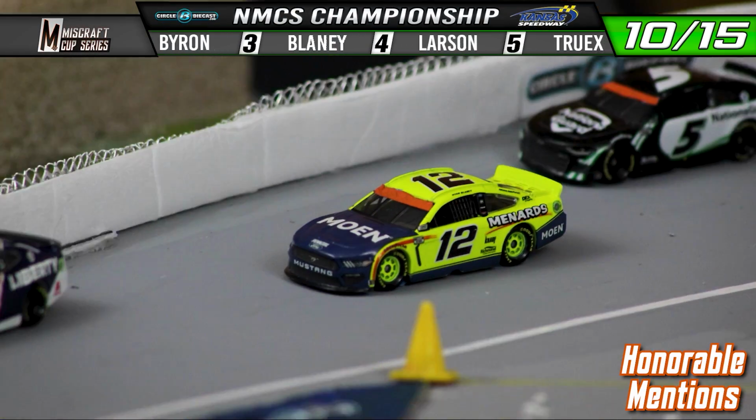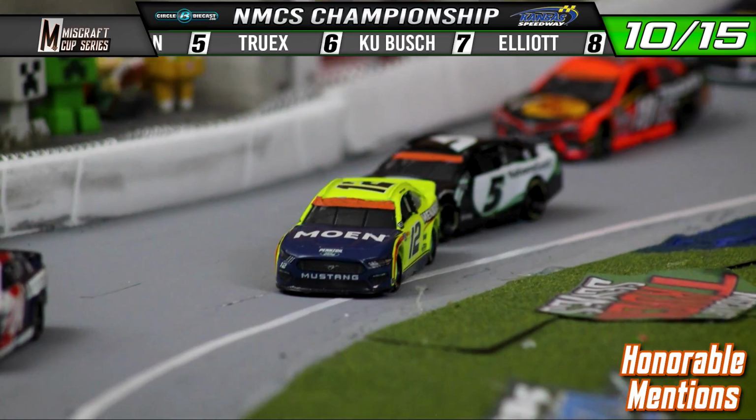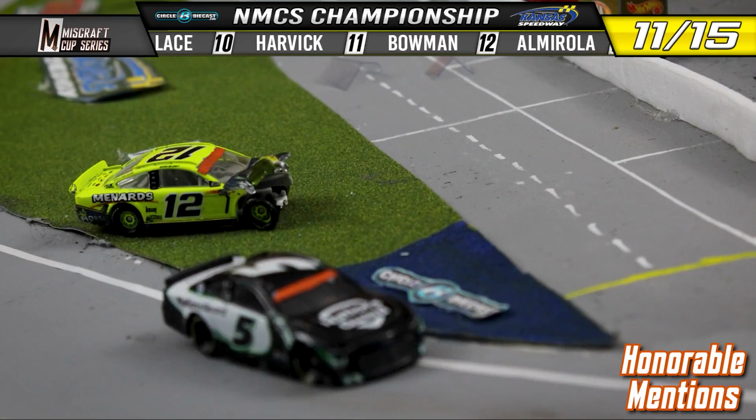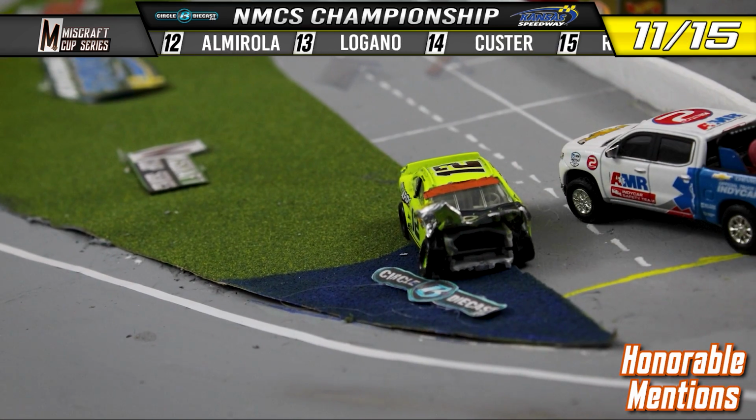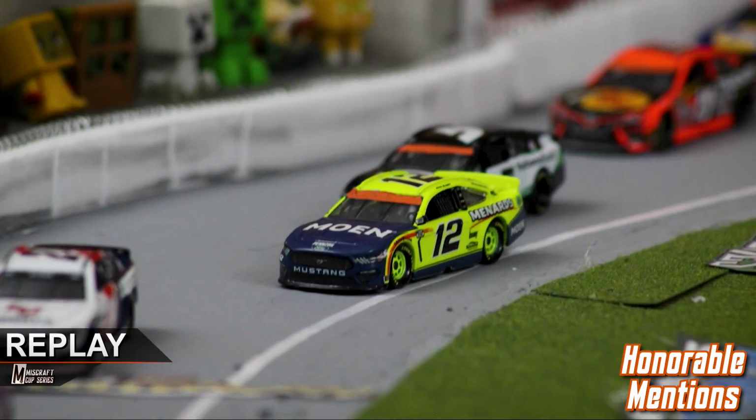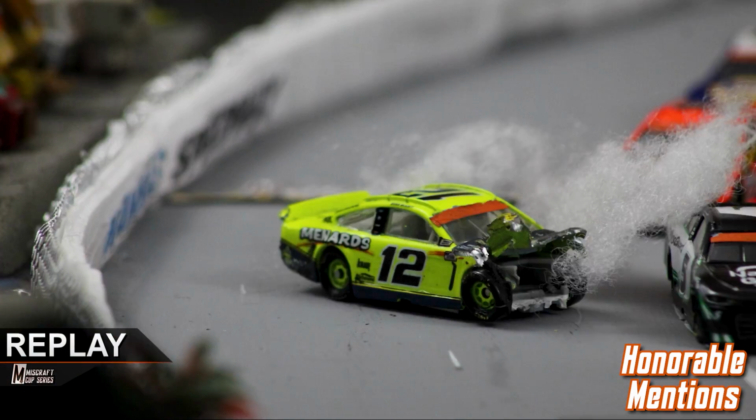Up against the wall, off turn 4, Larson has the run. Blaney's gonna throw the block, and there's contact. Blaney spins hard to the outside retaining wall, and he spins into the grass. Single car, solo spin. Big impact into the outside retaining wall, and the championship hunt for Ryan Blaney is over.